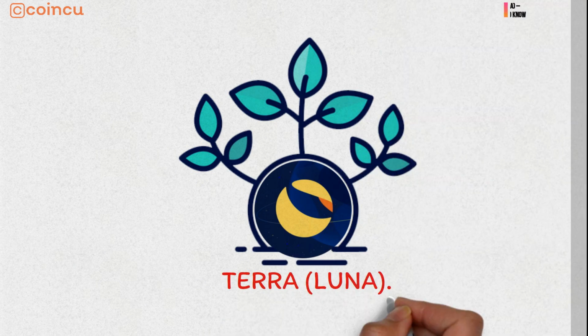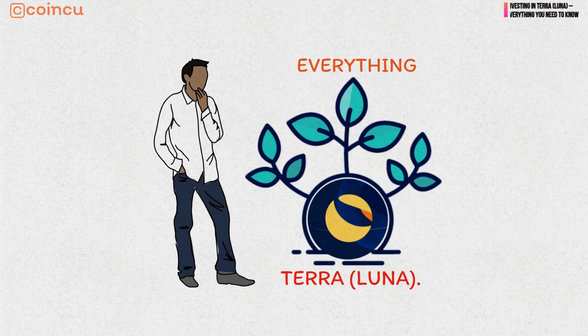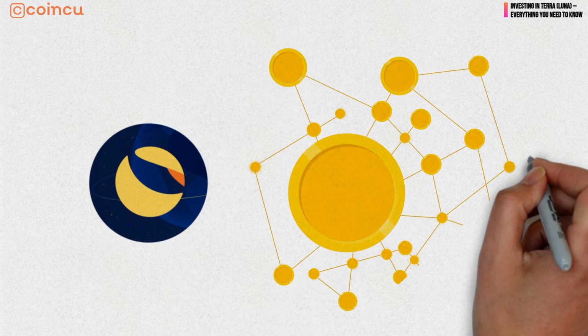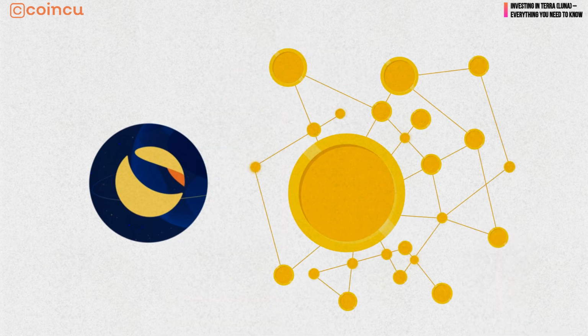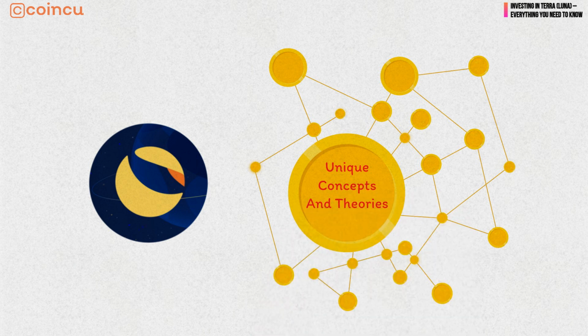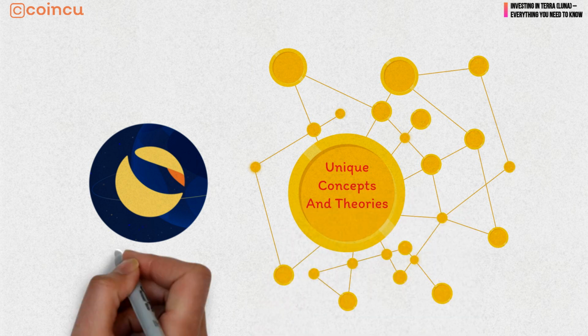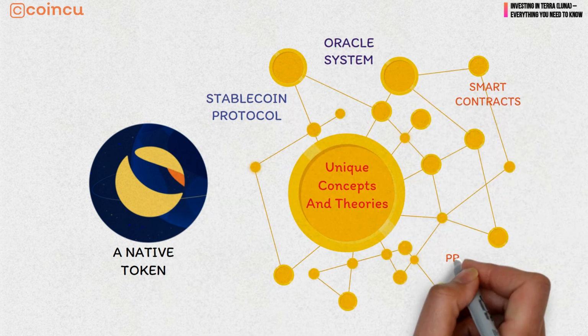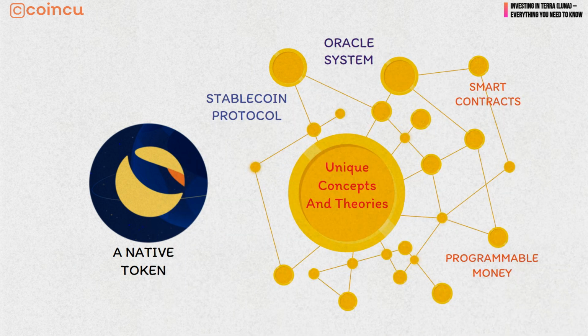Investing in Terra Luna, everything you need to know. Terra Luna is a decentralized financial infrastructure and blockchain protocol that introduces some unique concepts and theories into the market. The network leverages a native token, stablecoin protocol, oracle system, and smart contracts to bring users programmable money for the internet. Keep watching to learn applicable knowledge on investing in Terra Luna.